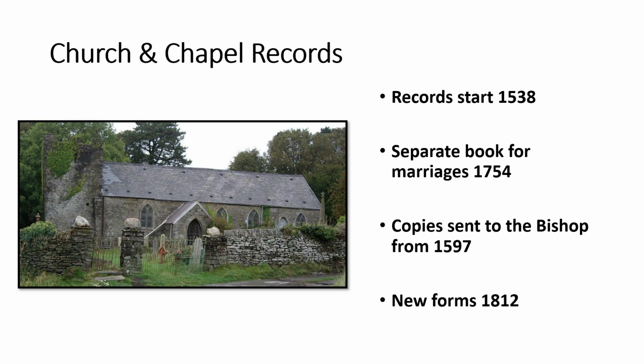So in 1754, they started putting the marriages into a separate book and formatted the pages in a way that required just a little bit more detail than had been recorded before 1754. Starting in 1597, copies of the records were supposed to be sent to the bishop of the diocese at the end of the year. Some of those, a fair number of those, start fairly early in Wales, but again, there's a survival issue with the records. And one of the techniques you'll need to use as you're working in your families is to be sure that you're always looking at both the parish register and the bishop's transcript when they exist.